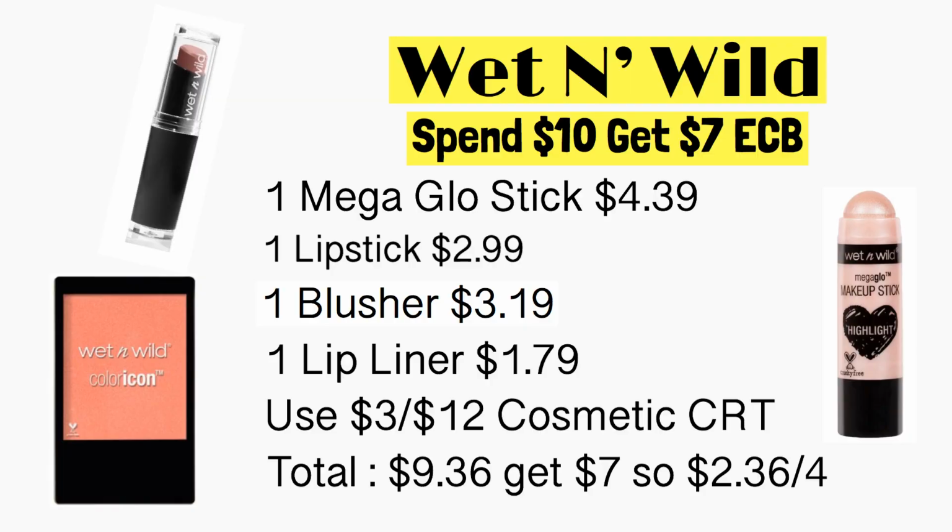Eyeliner. Oh no, this is a lip liner. One lip liner for $1.79. I went ahead and picked up one of the blushers for $3.19. There are a couple shades, so I thought this one would match me pretty well. But double check whatever shade you'd like. I got the Mega Glow Stick, which is $4.39. And then I went ahead and got a lipstick for $2.99. There's tons of different varieties, of course, so go ahead and pick whatever works best for you guys.